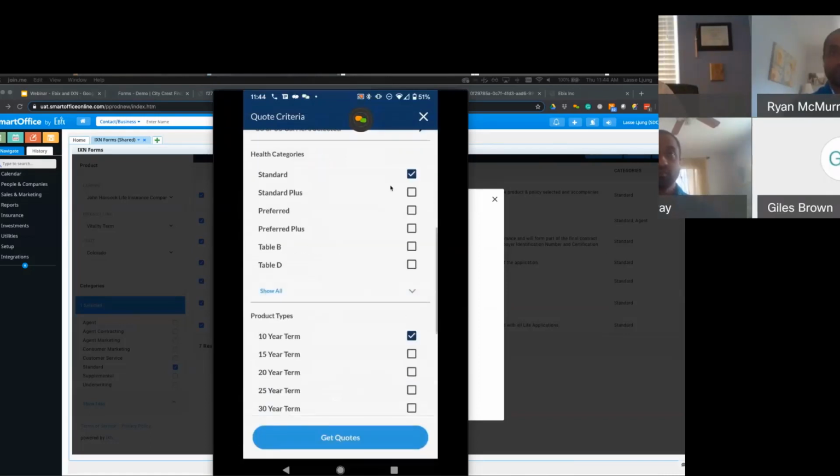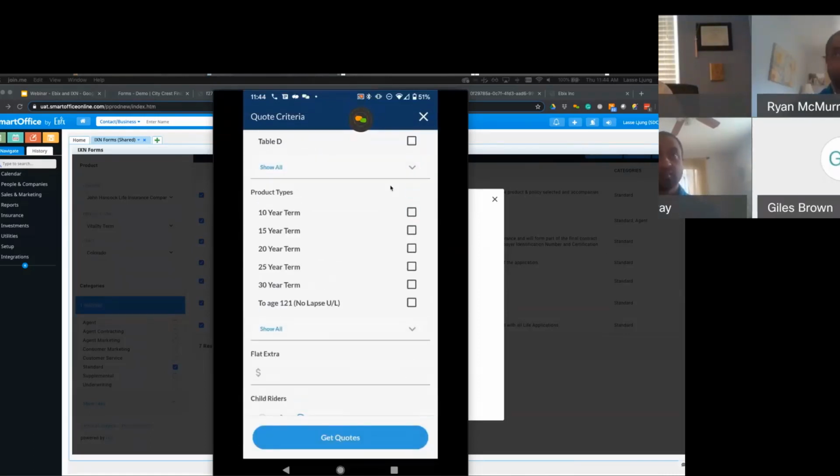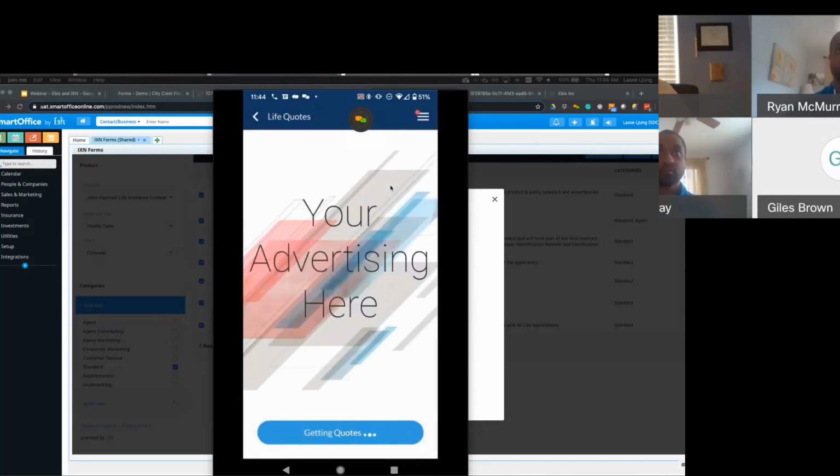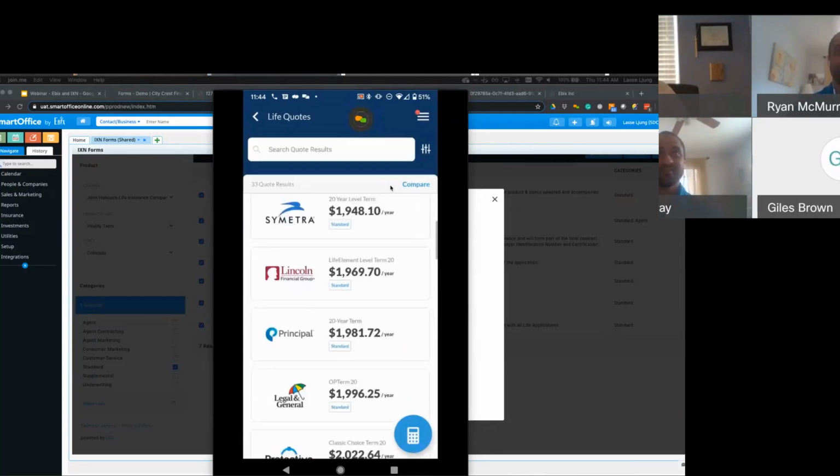select the products, just like we did on the web platform, right? All the same data is available. You can run table ratings, riders. It's not dumbed down at all. Run a quote, and then here I have my quote results.